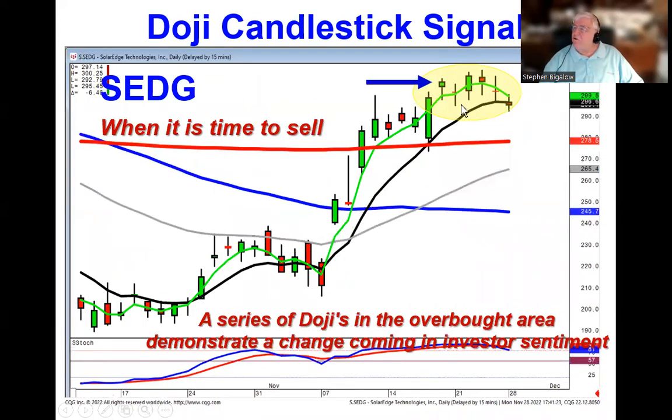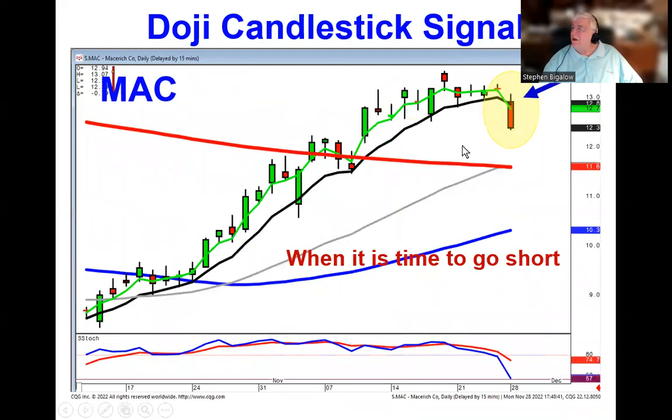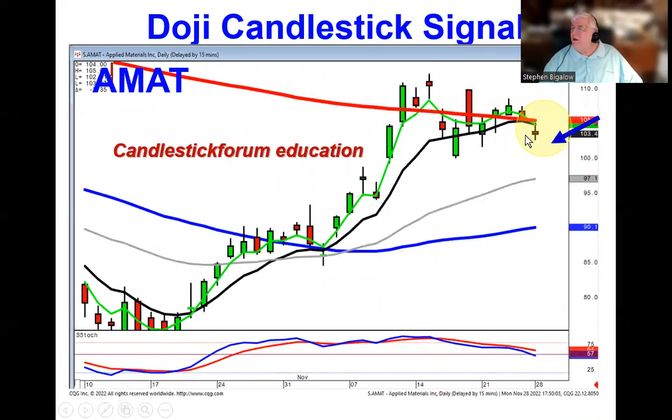So you can use the dojis to tell you there's a change of investor sentiment coming. So you don't necessarily have to have a candlestick confirmed sell signal closing below the T line. This was telling you to start watching, that you might want to be careful and start taking profits on your long positions. When you see a doji gap down, that tells you not only do you want to be out of this position, you can now be going short. So part of the training of using candlestick signals is knowing exactly what to do based upon how a price opens after a doji.